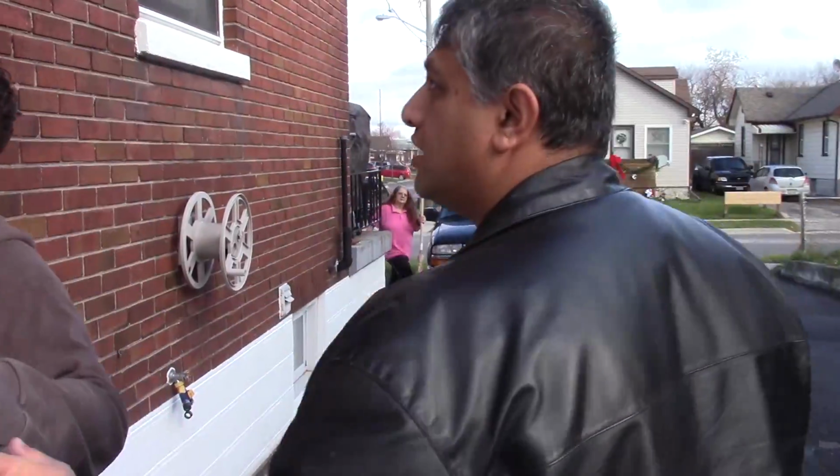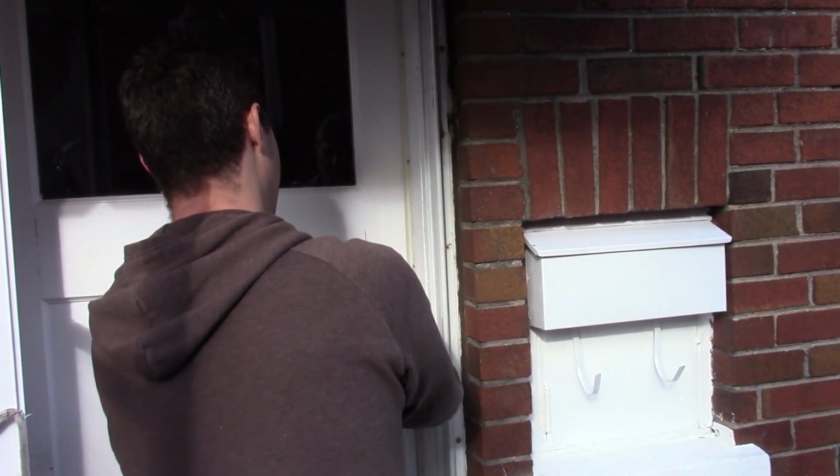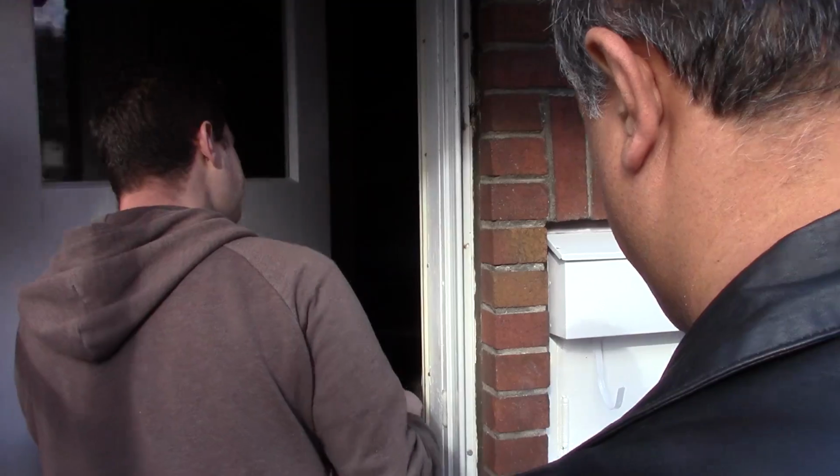Would it be okay if we took a look around your property? By all means. You take a look at the common areas? Sounds good. All right, let's do it. So this is the side door entrance. It's the main entrance for the upper and lower unit, but it also has access to the main floor as well.